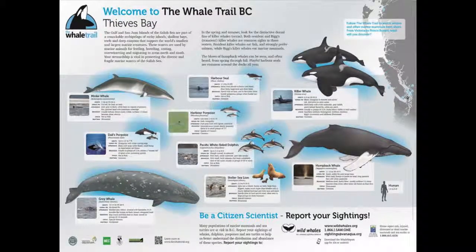So this is one example of our panels. You'll notice that it encourages people to report their sightings. It has response network information, and it also has species. It shows what animals you're most likely to see in that area. So when people are looking at this panel, we hope that it will help them make a positive identification, which can help our data collection when they're reporting their sightings to increase their confidence.